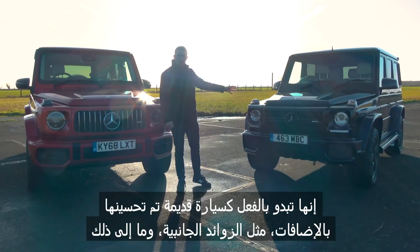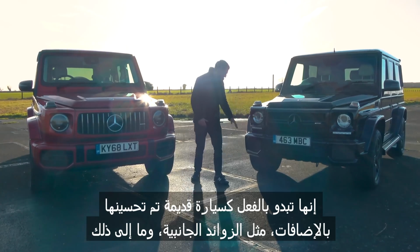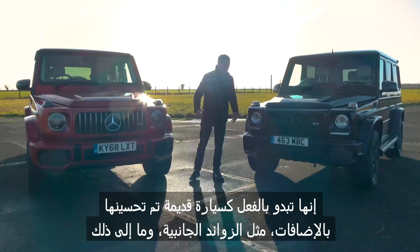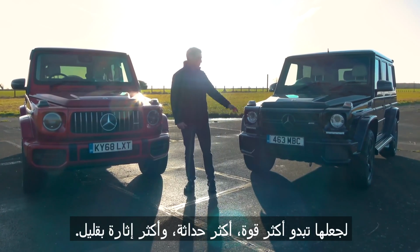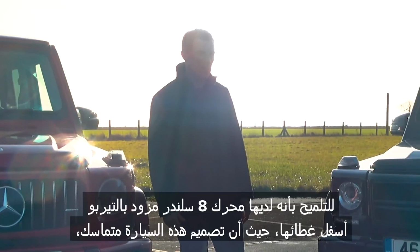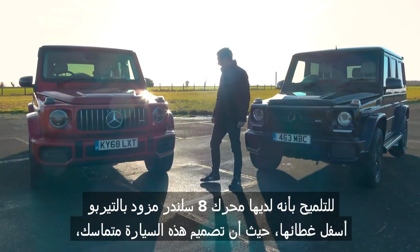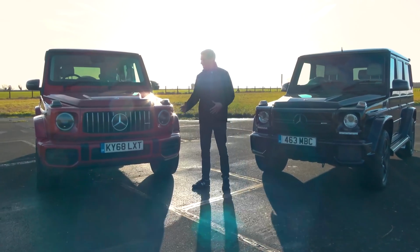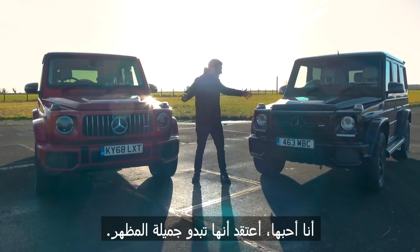It does look like an old vehicle that's been souped up with some add-ons such as side skirts and things like that to look more powerful, modern, and a little bit more exciting, to hint at the fact that it's got a turbocharged V8 under the bonnet. Whereas this one, the design is more cohesive. It's not like things have been added on. It all just works as one, but it's so faithful. I love it. I think it looks great.